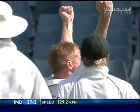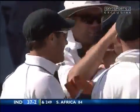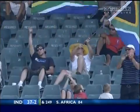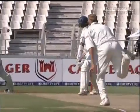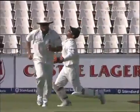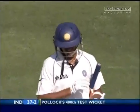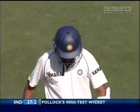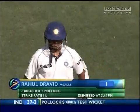Shaun Pollock straight away. Why did they take so long to bring him on? He's a master. He's a master. 400 test wickets for Shaun Pollock, and what a one to get it with, Rahul Dravid. The Indian skipper's got to go. Brilliant bowling. Well bowled, Shaun Pollock. Wow, what an achievement, what a wicket, what a scalp to get. He's been fantastic. 400 test wickets, and that's the 400th just walking off. 37 for 2, India.